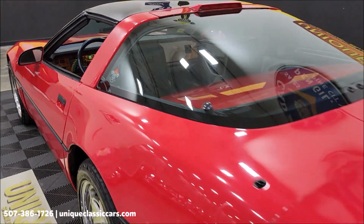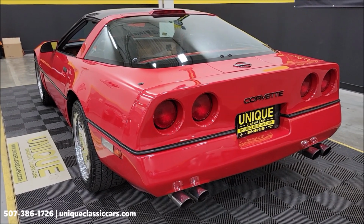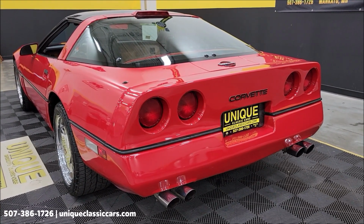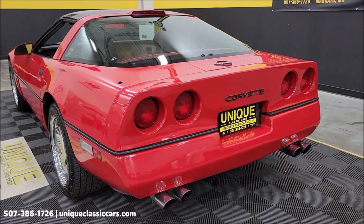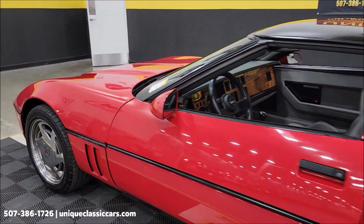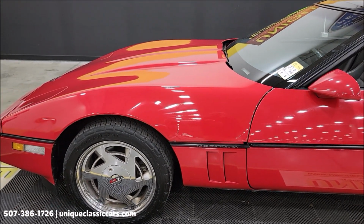Sounds like we got a little aftermarket exhaust, a deeper throaty note coming out of that exhaust. Again, 5.7 liter TPI V8 underneath the hood. Speaking of underneath the hood, I'm going to pause this a second and pop this clamshell hood open. Take a look there.